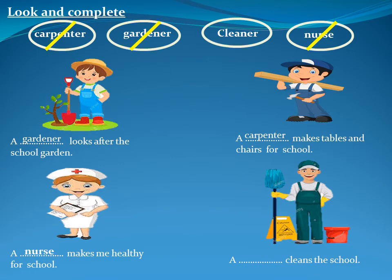The next picture. A space cleans the school. Who can clean the school? Perfect. A cleaner cleans the school.